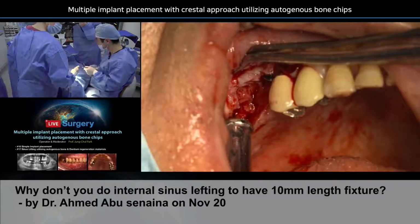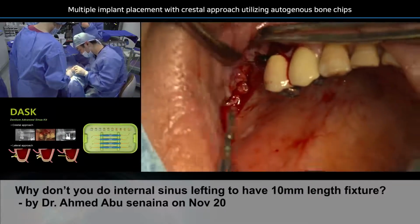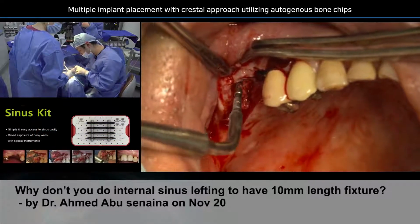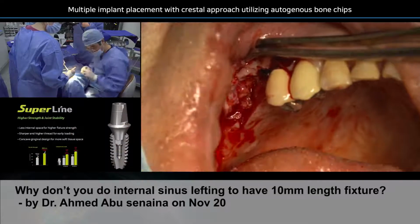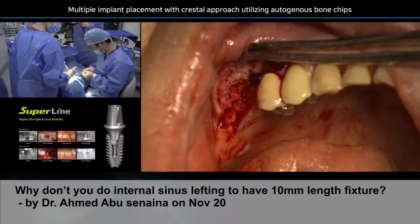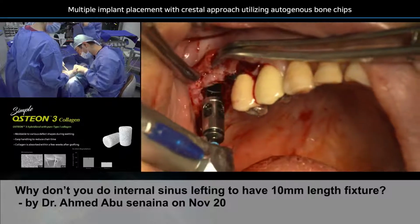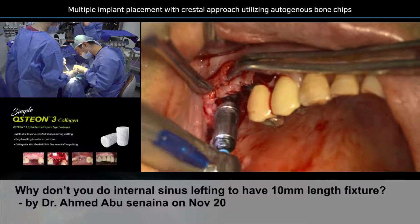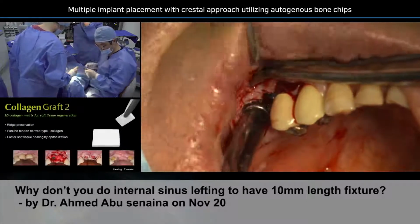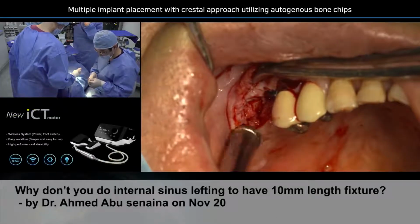Wow, this is actually higher than we expected from the cone beam CT. I will check if there is a penetration or not. No penetration at all. So it's a really, really wide and thick residual bone. We will go a little bit more then. How about 9 millimeter here? So you check the path and you go 9 millimeter. And still there is no penetration. Maybe we can place the whole 8 millimeter. It's a very great news for the patient.